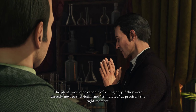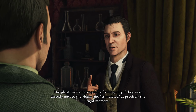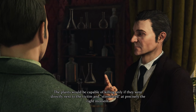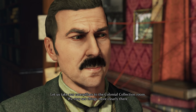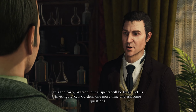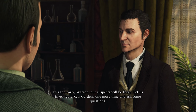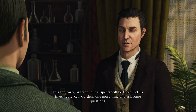Well, that didn't take long. That's cool. The plants would be capable of killing only if they were directly next to the victim and stimulated at precisely the right moment. Let us take our caterpillars to the colonial collection room. We may see things more clearly there. It is too early, Watson. Our suspects will be there. Let us investigate Kew Gardens one more time and ask some questions. Okay.